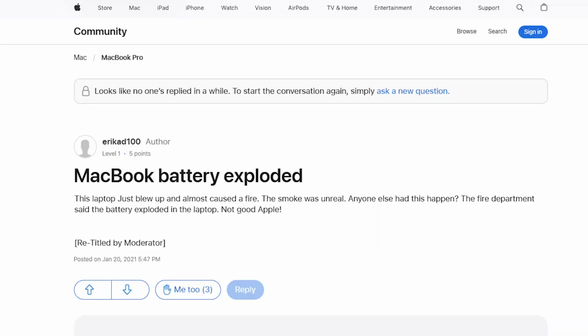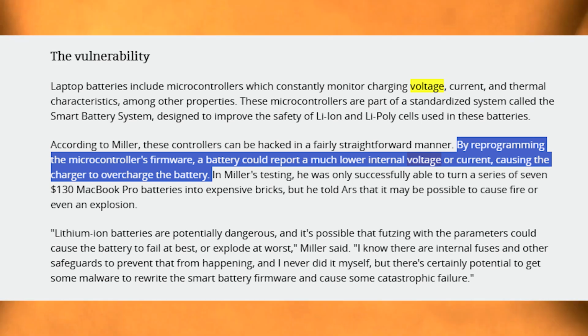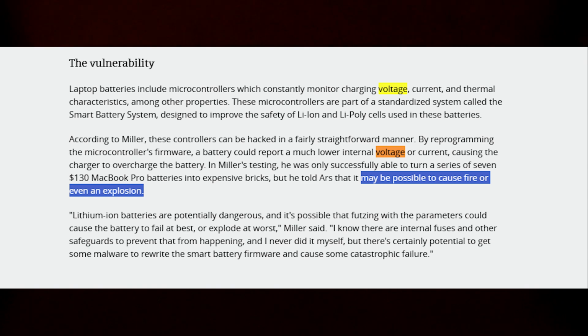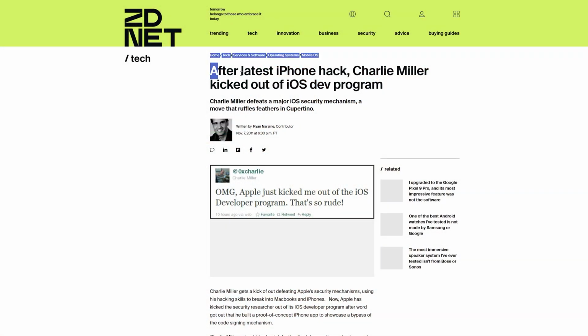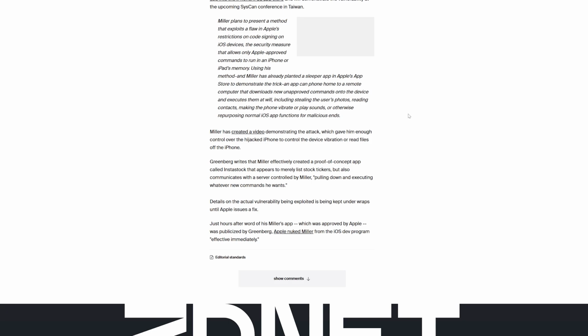He acknowledged that lithium-ion batteries are known for their volatility under the right conditions, though. Miller explained that the real risk comes from altering the firmware so that the battery reports incorrect voltage levels, tricking the system into overcharging it. While safeguards, such as fuses, do exist to prevent catastrophic failures, these defenses can occasionally fail, which leads to very dangerous outcomes like bricked batteries or, in some cases, exploding batteries. As he noted, it's possible that futzing with the parameters could cause the battery to fail at best or explode at worst. This attack demonstrates how even seemingly minor components like battery controllers can become entry points for potentially destructive exploits.